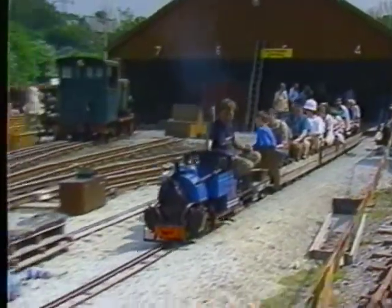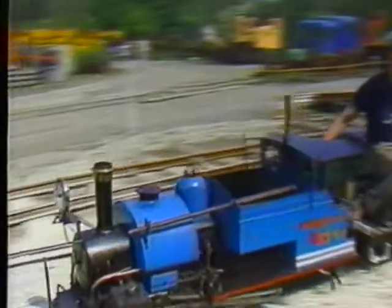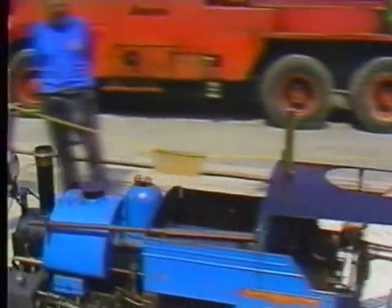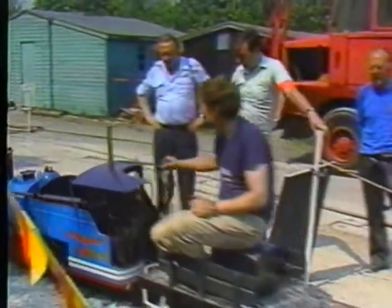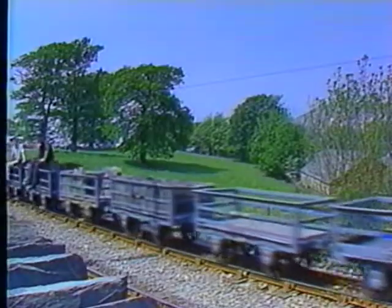All ages can enjoy a ride on this railway. Here is a scale model of a Darjeeling Himalayan railway engine. On the sidings, the gravity slate train is preparing to run.